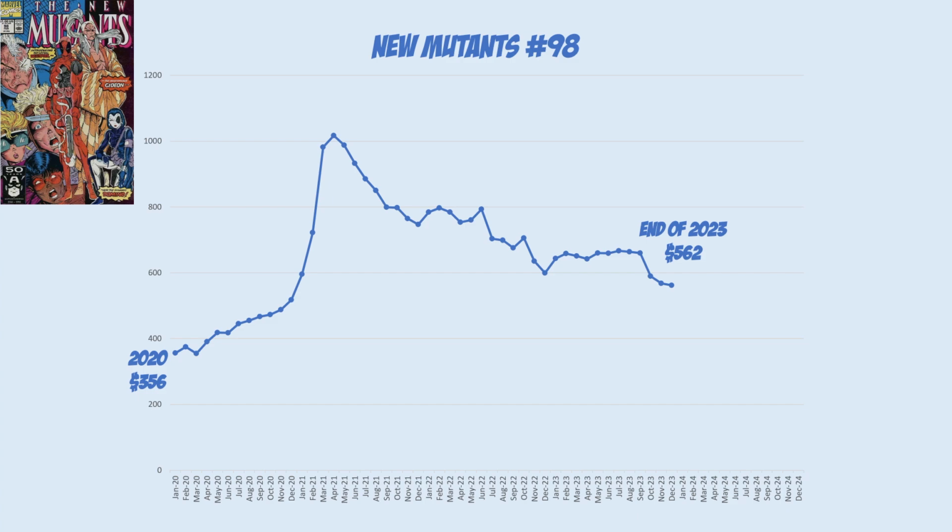All right. And then our fourth book, first appearance of Deadpool, New Mutants 98. Ended the year $562 on average. What happened? A lot of ups here. Look at that. Almost 5 or 6 months in a row going up. And then the rest of the year pretty much went back down. December, slight uptick. End of the year, $507. So about $55 down. So that's almost exactly 10% for the year.